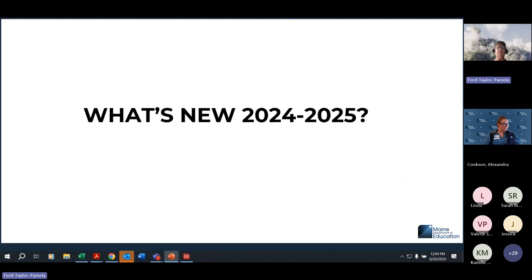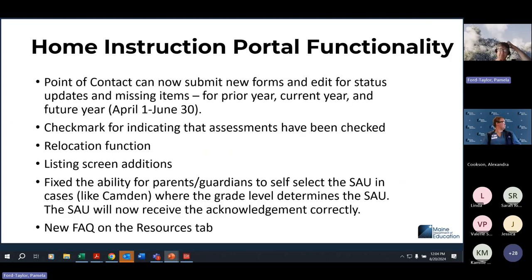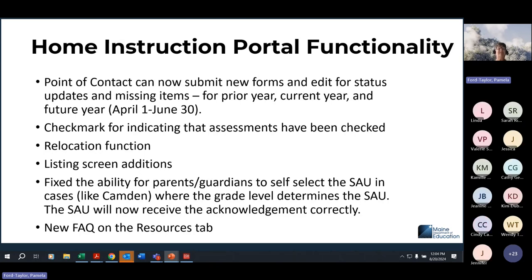And what's new in 24-25 for home instruction? This year we added some pretty exciting stuff that folks have been asking for. Probably not every single thing, but quite a lot. We're having a little bit of technical difficulties getting some of these things ironed out. So if you can't do it, please let me know, and we'll make some reports and get the tech folks on it.